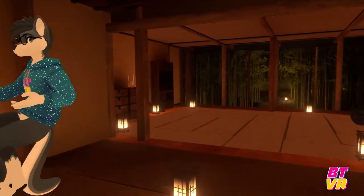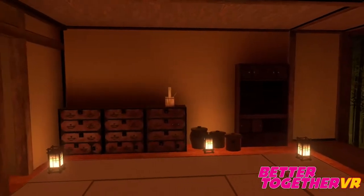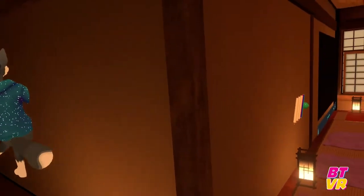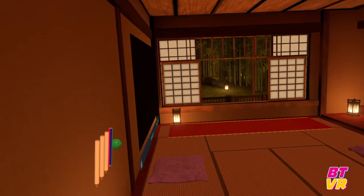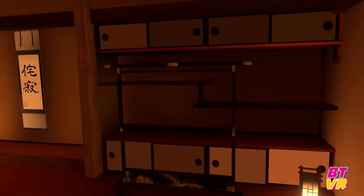I can hear the creek. Oh, and there's another bamboo grove path there. Beautiful little rooms off of here. Oh, this is a great world for some exploration. Oh, and they've got a nice view of the forest outside too. Got a video screen and your pens. And this door's shut. Place to hang your kimono. Ooh.